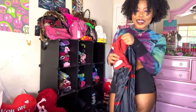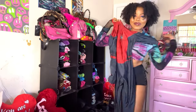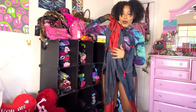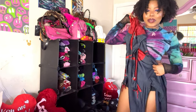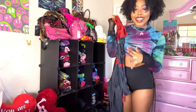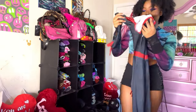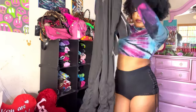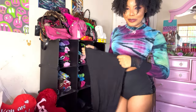I just got rid of that cheerleading costume, but I can't. Like, when am I ever gonna thrift something like this again? You never know when you're gonna want to be Spider Woman. It has fingers, not even thumb holes. It has the whole hand. I have a lot of black bodysuits.